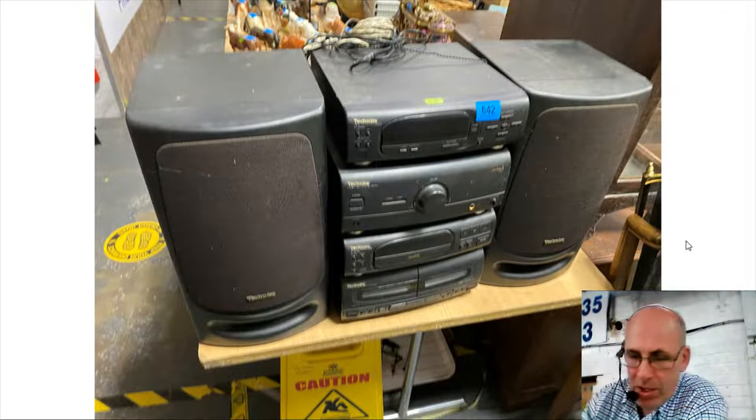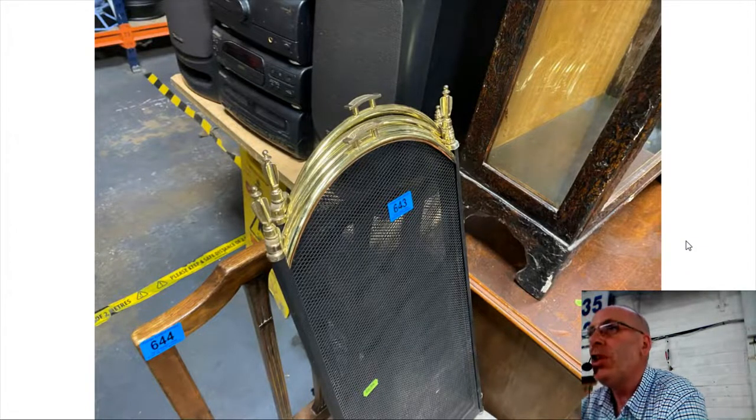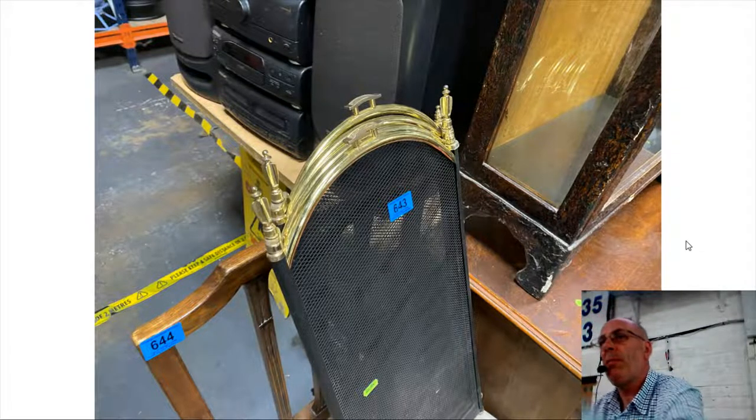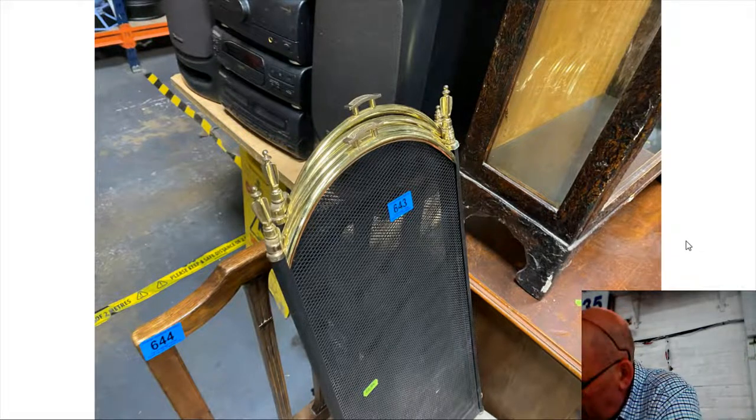And lot number 643 is the fire guard. There you go, start me a couple of quid. £2 for the fire guard. £2 anywhere? £2 anywhere for this nice fire guard? Sure, it's a couple of quid for this brass top fire guard. £2 anywhere? Any interest in this one for £2? Two on bid, three anywhere? £3 anywhere? Selling away. £2 to number 919.